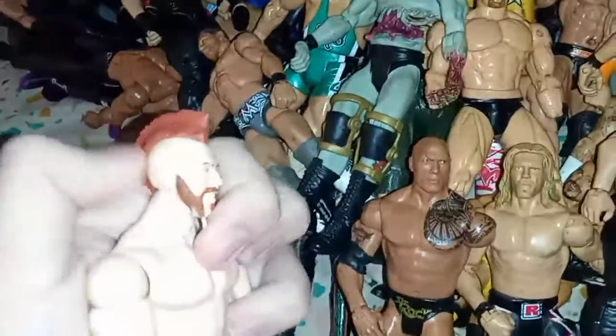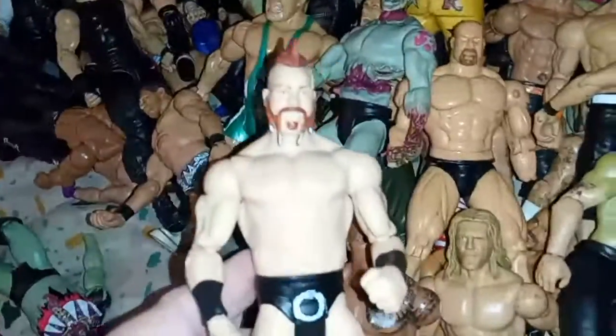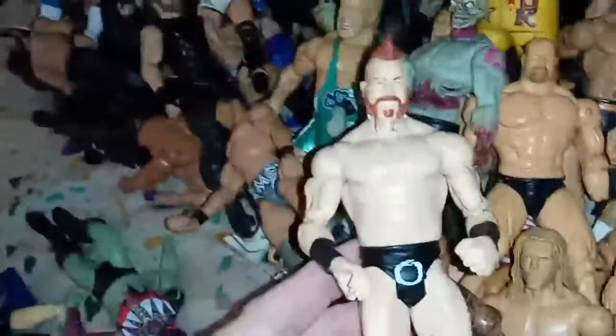Sheamus, I had a kind of updated Sheamus where he actually has the Sheamus hair, but his arms broke off, so I was like, I need a new Sheamus. So my brother gave me this one. Even though he's not updated, I still use him as Sheamus because he still works as a Sheamus figure. It's Sheamus, right? Is it Sheamus?